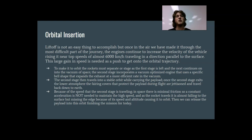So once you get up to your top speed, you're going to stay at that unless something else is acting on you, whether you hit something or something hits you and your path is kind of obstructed. At this point, the rocket is almost falling to the surface of the Earth, and because of its speed, it narrowly misses the surface and continues to fall. And so because of gravity pulling it down, it starts its orbit.